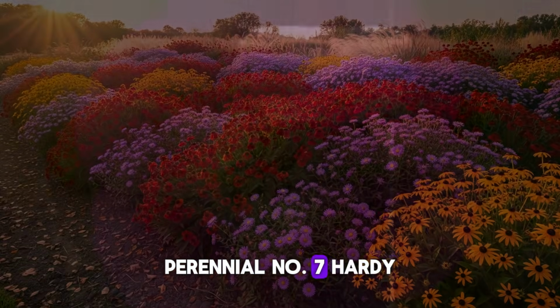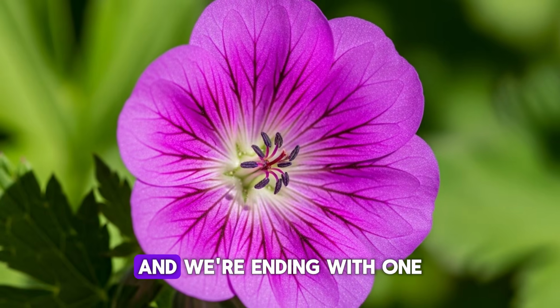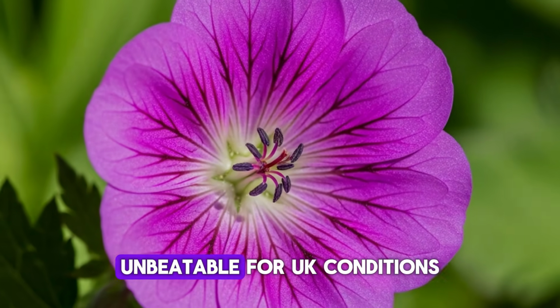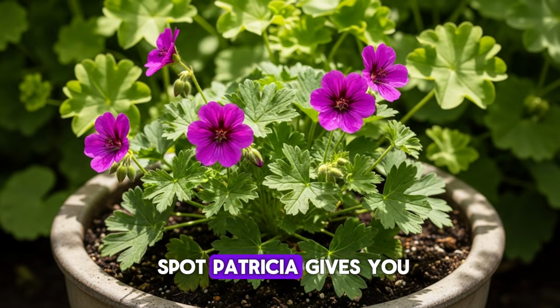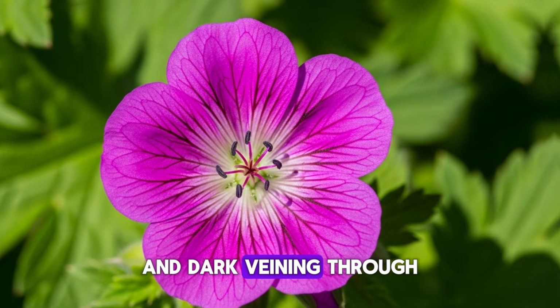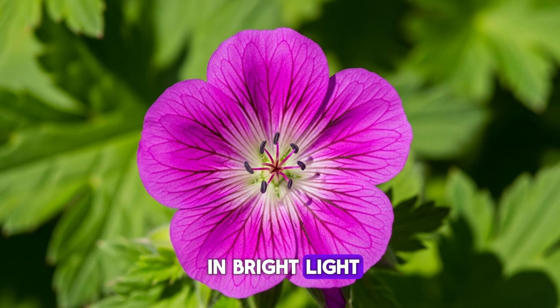Perennial number 7, hardy Geranium Patricia. Now, I know we started with a geranium and we're ending with one, but that's because these plants are absolutely unbeatable for UK conditions. And Patricia is different enough from Rozanne to earn her own spot. Patricia gives you these vibrant magenta flowers with a black center and dark veining through the petals. Really striking, almost neon in bright light.